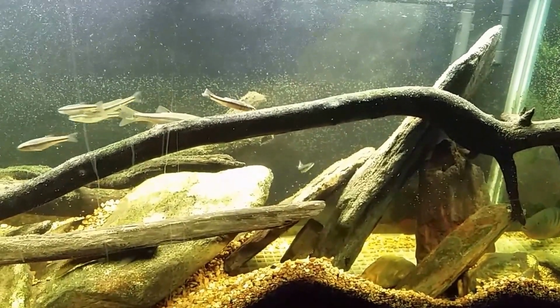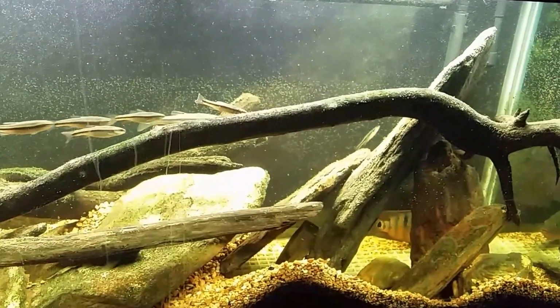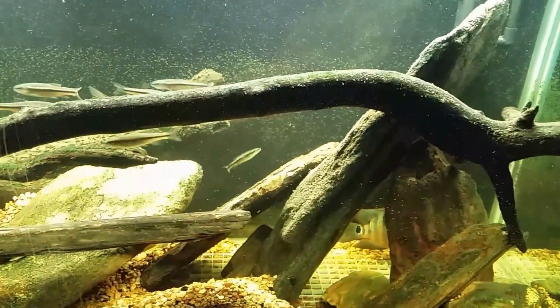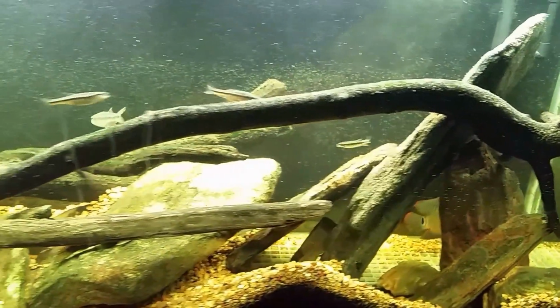And maybe we can work something out where I can bring some fish home that'll be really interesting and nice in this tank. I keep saying that the first step is getting rid of that Mayan cichlid. That should be happening during this upcoming week, I hope. Once that happens, we should be able to move forward.